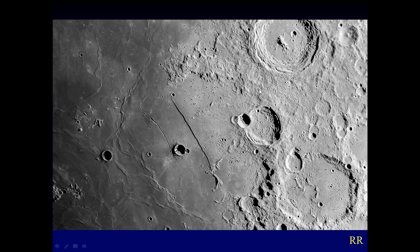And what you're looking at is the shadow, because you can tell from this crater, the light's coming in from right to left. It's coming in from the east side.